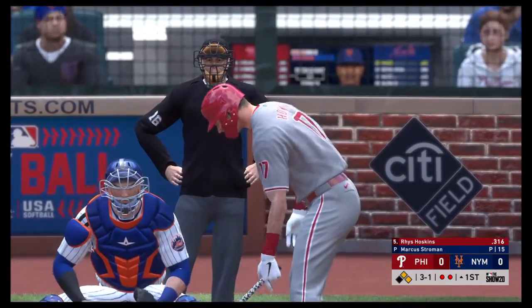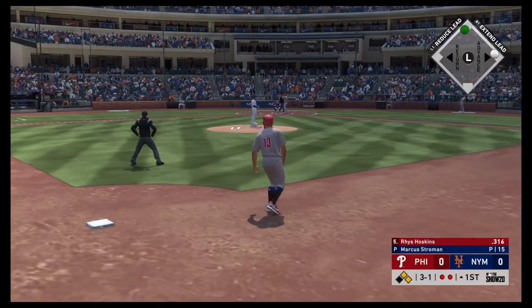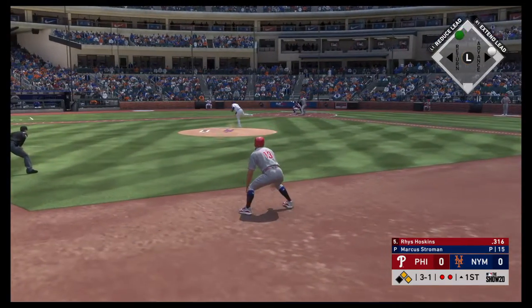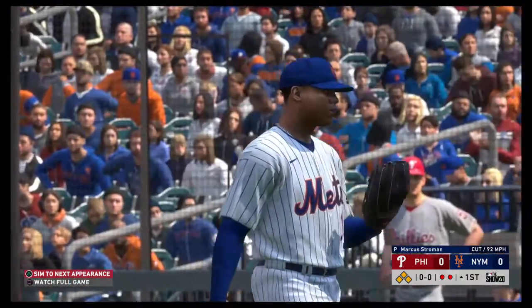Batting fifth. So 2 on with 2 away, and that'll bring in a perennial MVP candidate for years to come, Rhys Hoskins. And he misses with it for ball 4, so the bases will be loaded now with 2 away.